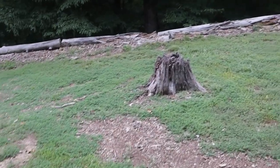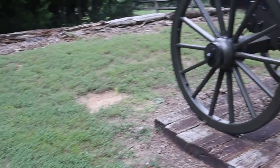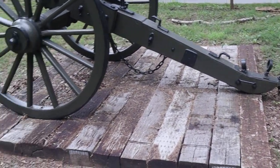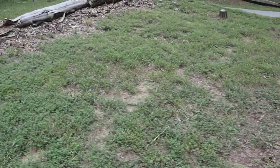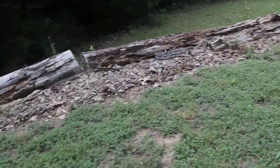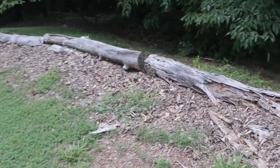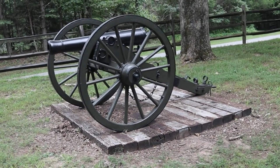There were some 6,000 men that moved into this area in late December of 1861, about a month prior to the Battle of Mill Springs. And during that time, you can kind of see some of the lay of the land. They built earthworks and things like that, basically to fortify this area. And it is literally just on the side of the road, the main road through here.